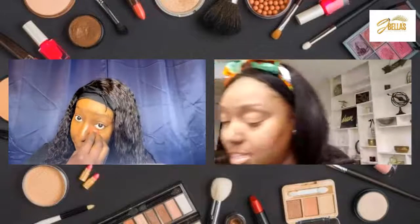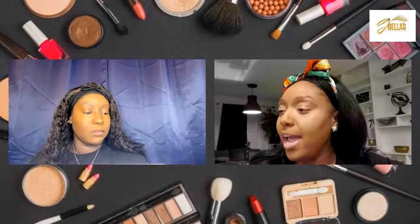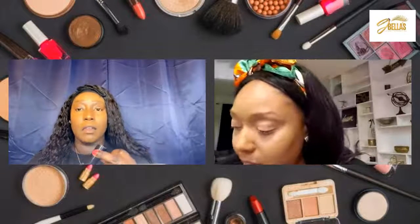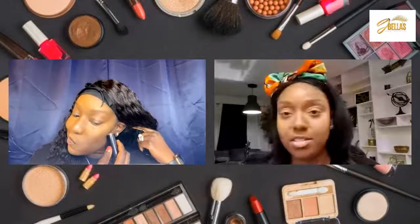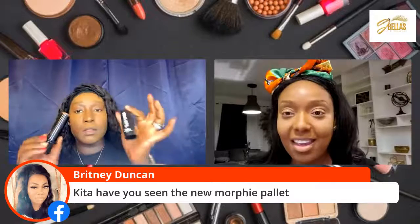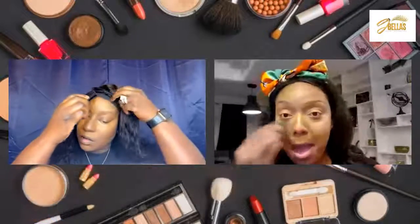All right, and then so I put that L'Oreal around the basically outside perimeters. I'm gonna bake with Fit Me in the shade 25 medium, and this is just a loose setting powder. And then I will use the same beauty blender that I use to apply my foundation to bake with. Now a new Morphe palette. I'm going in with this Black Opal, guys. I'm just going to contour my face here.